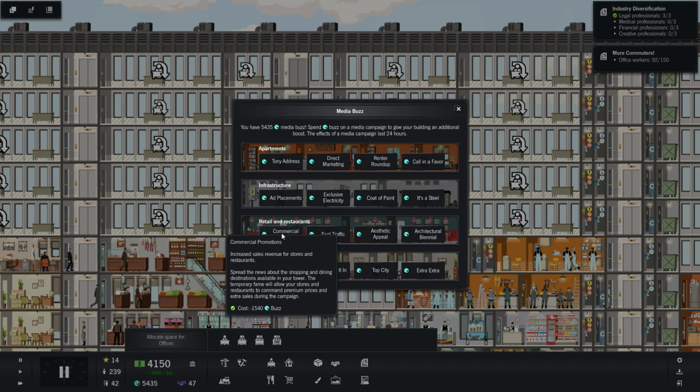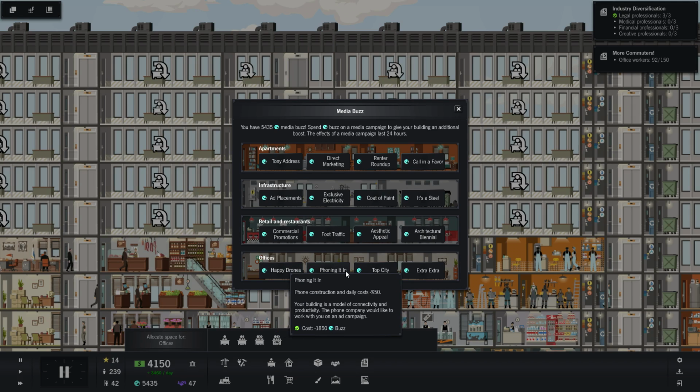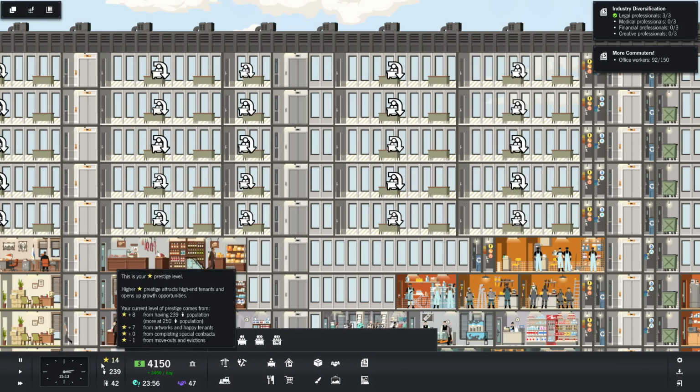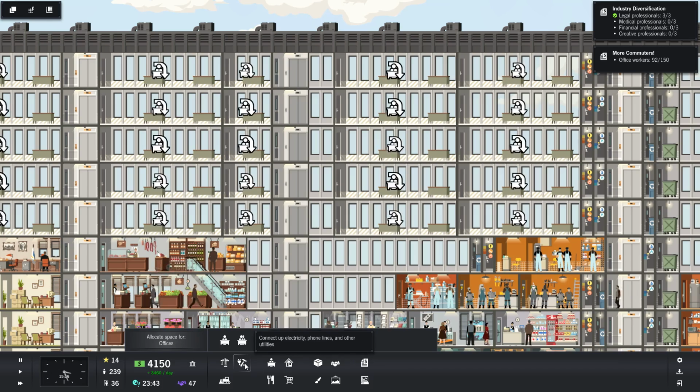So let me jump back in here to offices, and I want to go ahead with phoning it in. So phone construction and daily cost is 50% less. So we are going to do a lot of phone construction shortly because all of these offices are going to require phones. Office construction, I probably should have used that. And then loan, not really bothered. So phoning it in is the one we're going to be using right now.